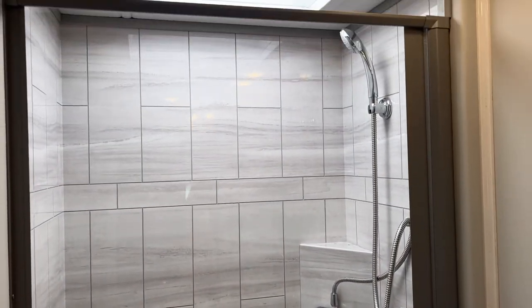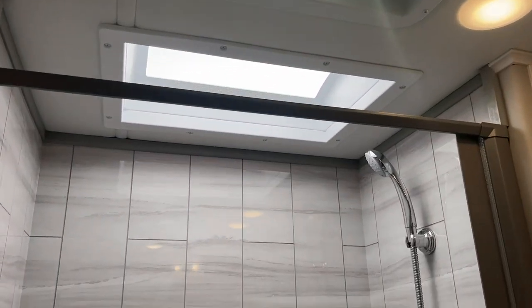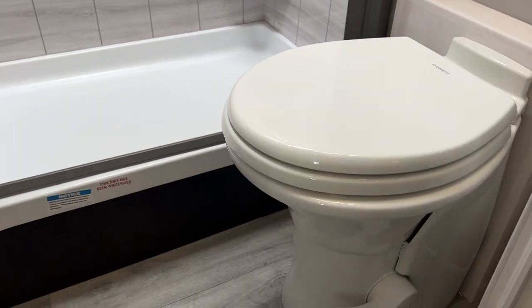We have up top your power vent fan, so you can let any fumes in and out. Have your skylight for a taller, nice head shower, excuse me, shower head. And then as we move down, we have your porcelain foot flush toilet as well. So good space in there actually.